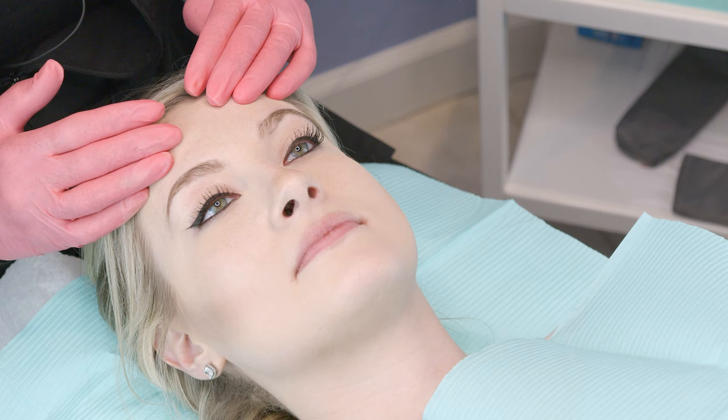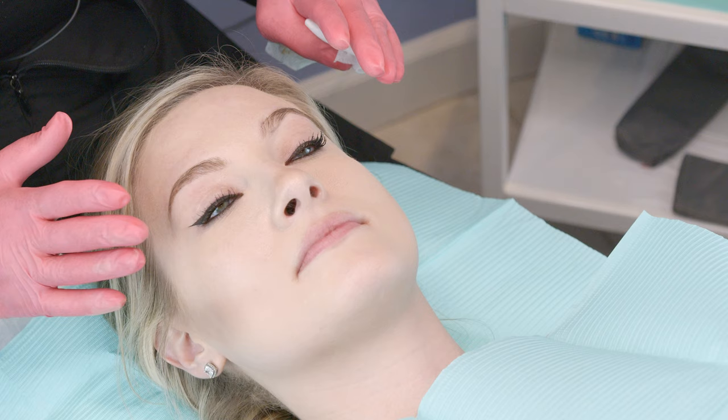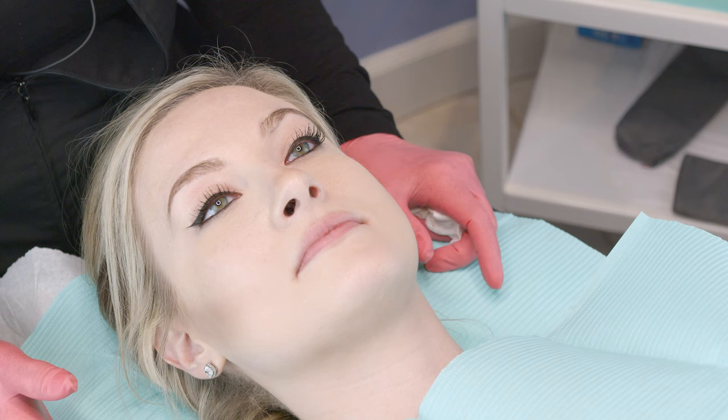What we've done so far is the consultation. We have talked about shape. I've drawn in the temporary shape and Carrie Ann has approved it. And we've also chosen color. And so now what I'm going to do is get to work doing the microblading.